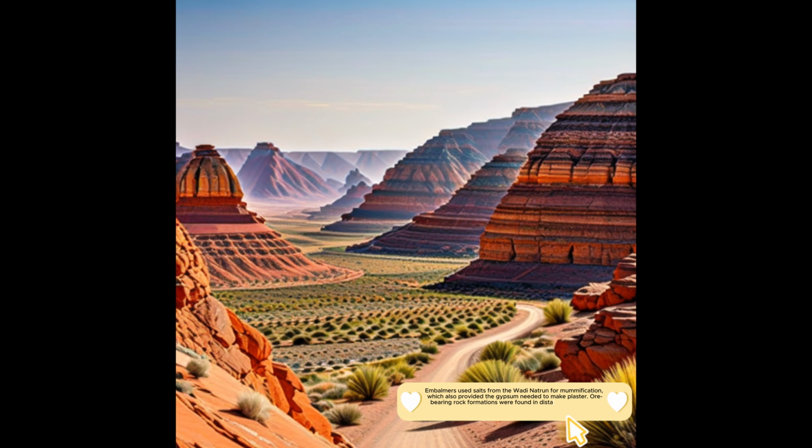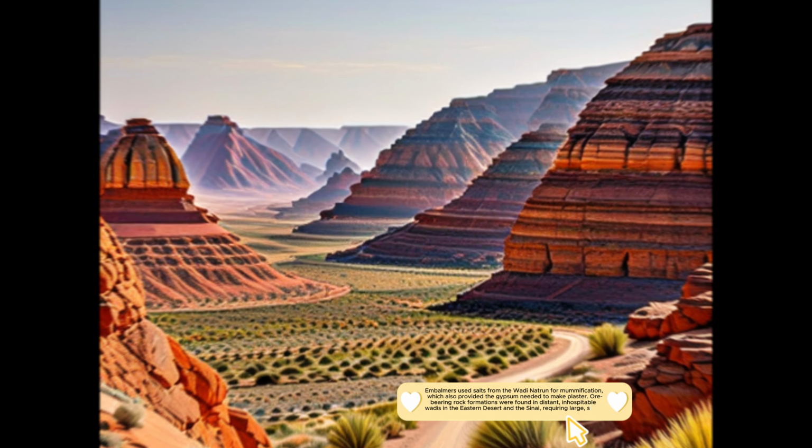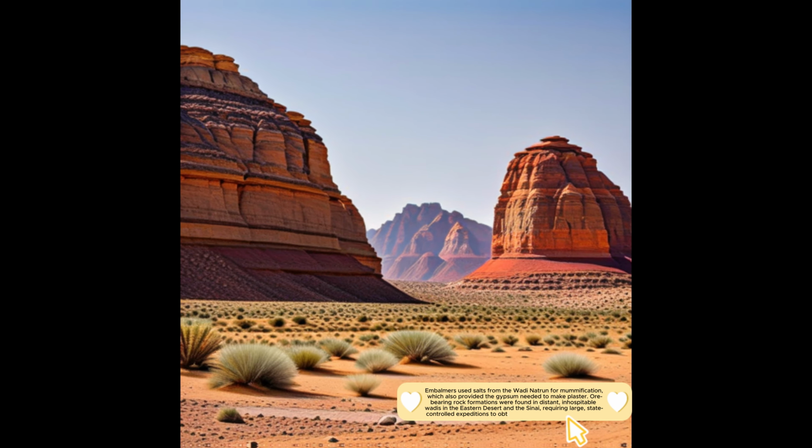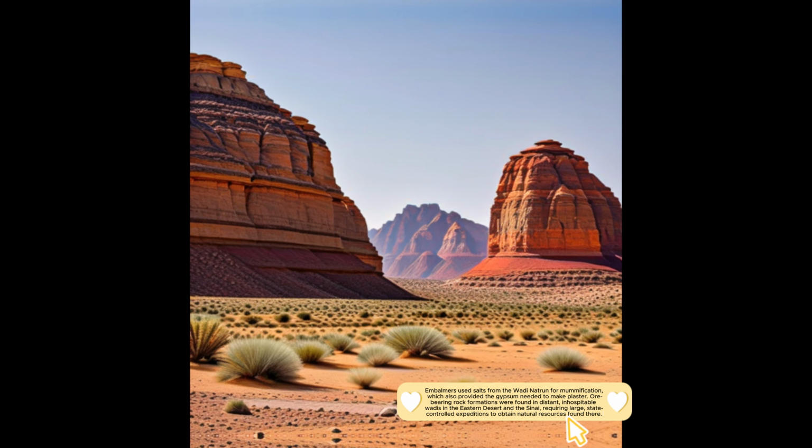Ore-bearing rock formations were found in distant, inhospitable wadis in the eastern desert and the Sinai, requiring large, state-controlled expeditions to obtain natural resources found there.